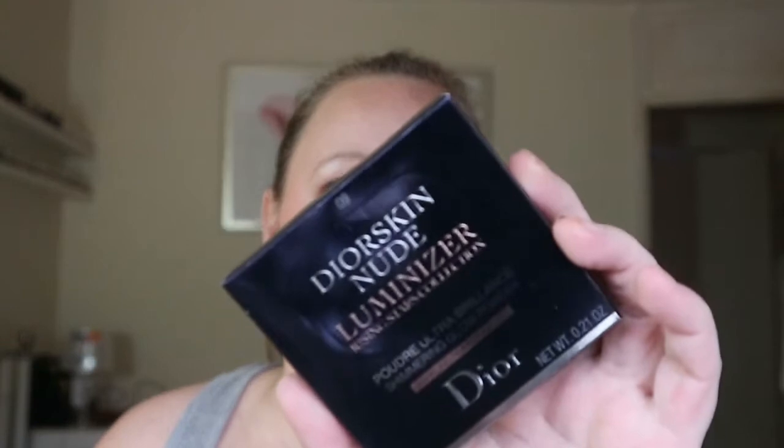The one that's a bit of a dud for me was the DIOR Skin Nude Luminizer. It would have to be a blusher because it's too dark, so that's what I'd use it for, as a blusher, not a highlighter. But I'm still not mad about it. I just need to remember next time to go for a white or a champagne colour, because that looks so much better on me. But it's silk smooth, went on nicely.